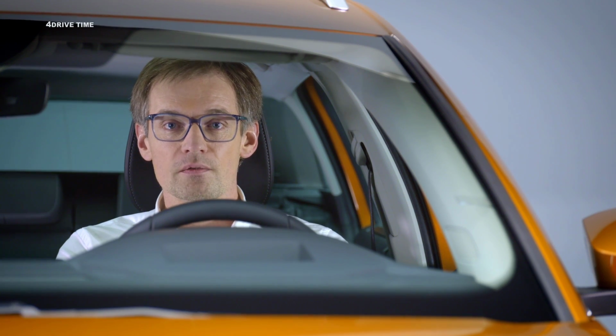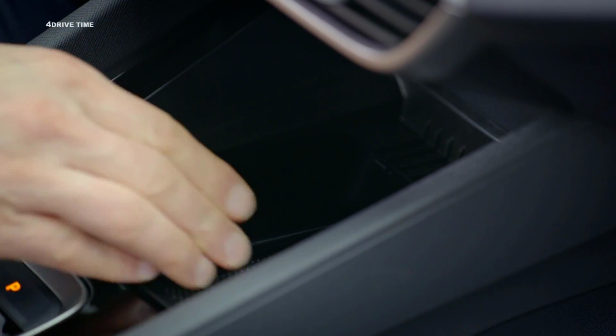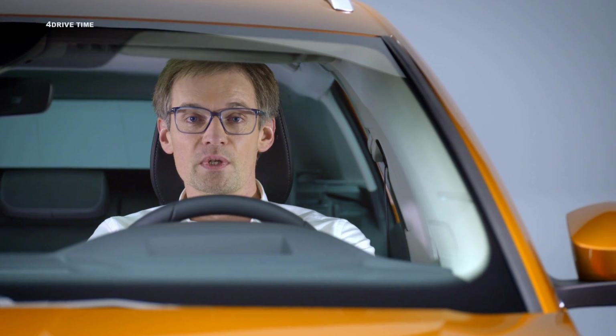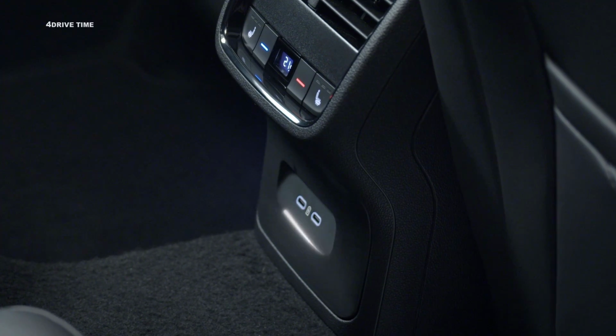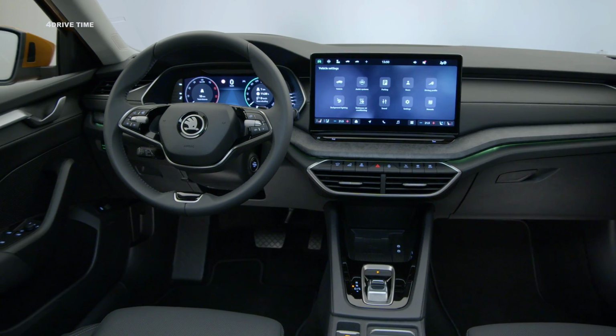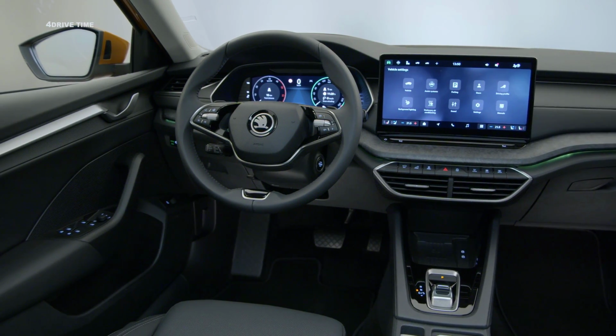We have doubled the wireless phone box charging power to 15 watts to support more demanding applications. We have also boosted the USB-C socket to 45 watts. The traditional analog instrument cluster has been fully replaced by display technology, offering various views and content.